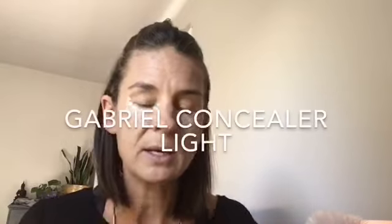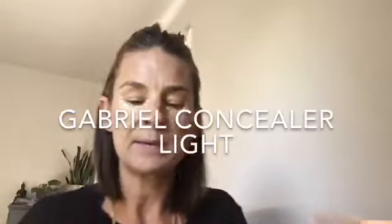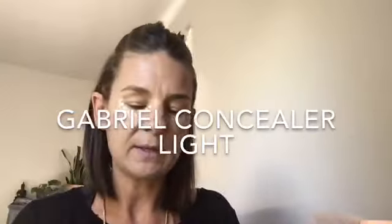This is my concealer. This is Gabriel brand. I believe this to be a Canadian brand. And then I just take my sponge again and pop it in there. This sort of takes away your puffy under eye or your bags, depending on what your problem is. That's my problem area for puffiness, especially when I'm tired, which is a lot of the time, as most moms and women can relate to me.